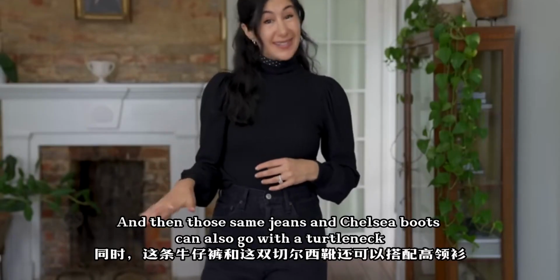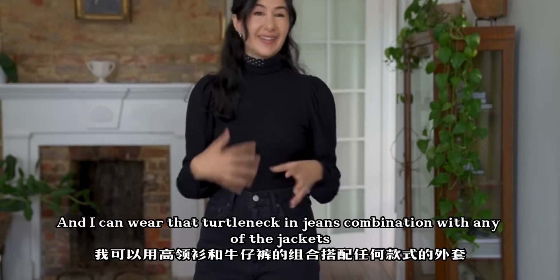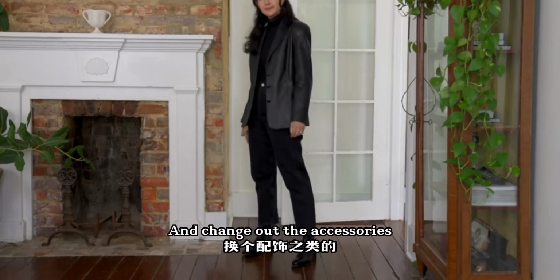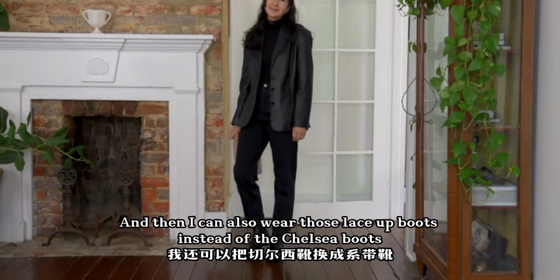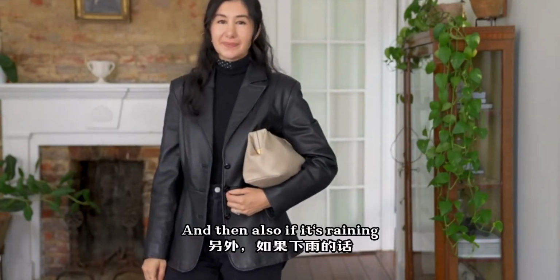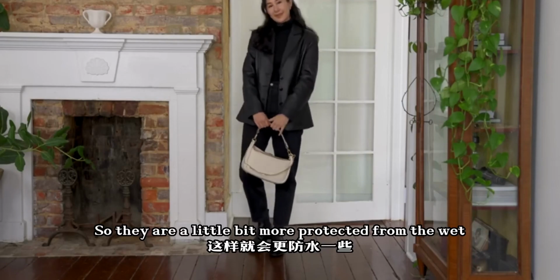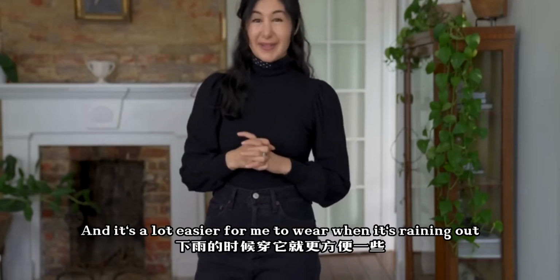And then those same jeans and Chelsea boots can also go with a turtleneck, and I can wear that turtleneck and jeans combination with any of the jackets, and then of course the bags, and I can swap things in and out and change out the accessories. And then I can also wear those lace-up boots instead of the Chelsea boots to make everything feel a little bit more grounded. And also if it's raining, I really like those lace-up boots. They've got a taller heel and it's rubber, so they are a little bit more protected from the wet, and it's a lot easier for me to wear when it's raining out.